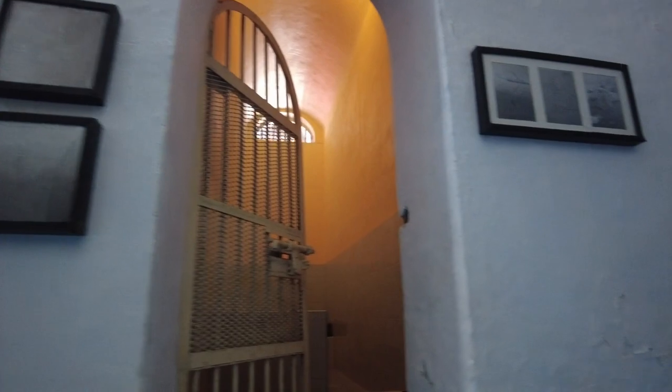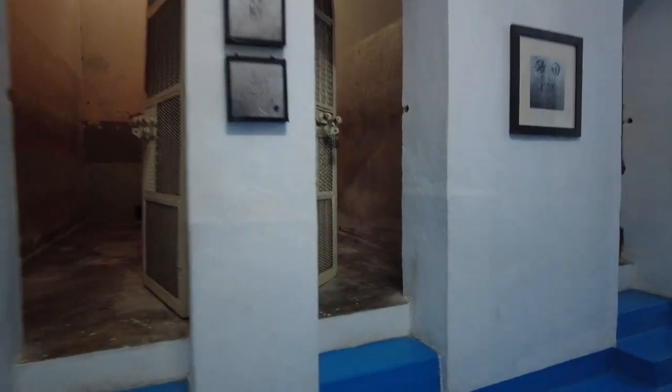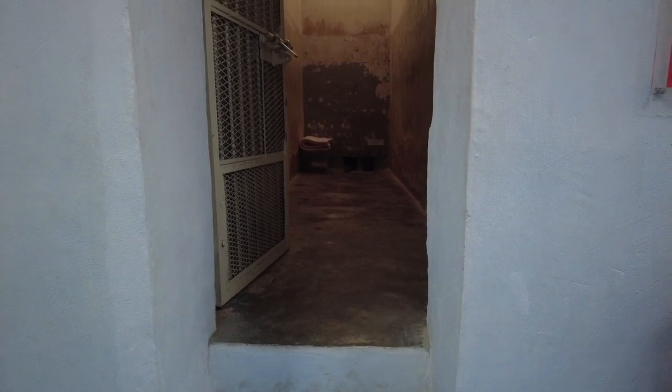Oh, this one is different. This one seems to be for bathing. Oh, this is where they bathe. Oh, interesting. And okay, this is the same. Very, very small.